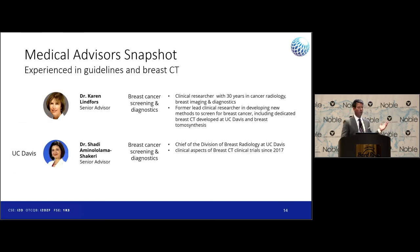And our medical advisory board, we have two fantastic radiologists, Dr. Karen Lindfors, who's been in imaging for over 30 years and has been involved in setting the standards of screening. Dr. Shadi Shakuri, who's been a clinical radiologist, has been working with the previous devices and running clinical trials with those devices, and recently wrapped up a clinical trial of the 4th generation device, comparing that to MRI. She'll be leading our clinical trial for bringing this to market.